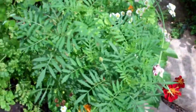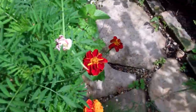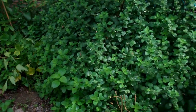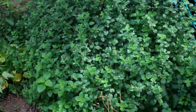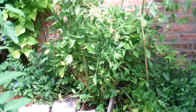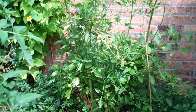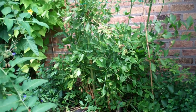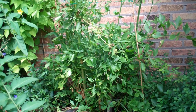But I don't have a lot yet, so I don't always harvest everything when I only have just a bit. The lemon balm is just wonderful. I've been making tea out of it every few days. It's so lovely tea. The lovage is great. I've been adding it to things. It's doing really well. It's a lovely herb that has the flavor of celery and parsley.